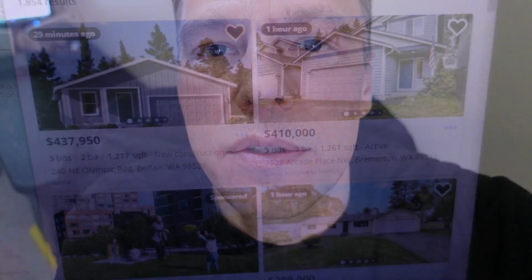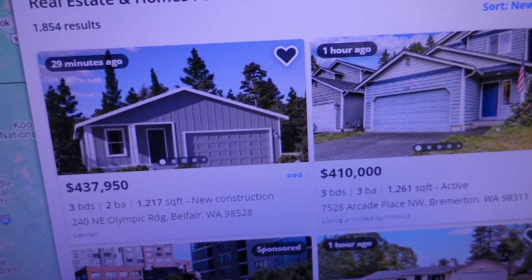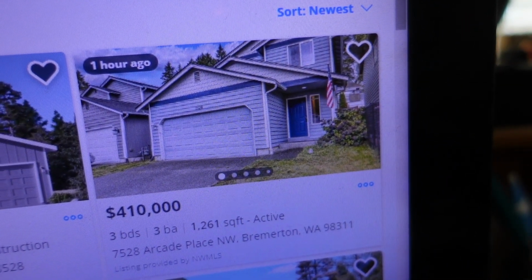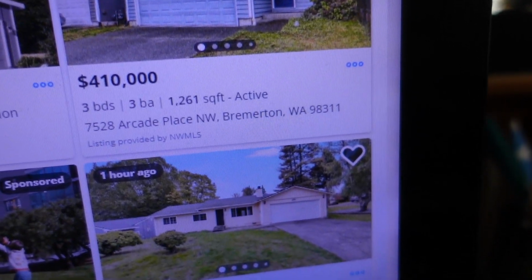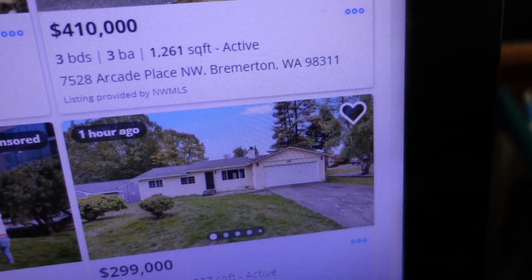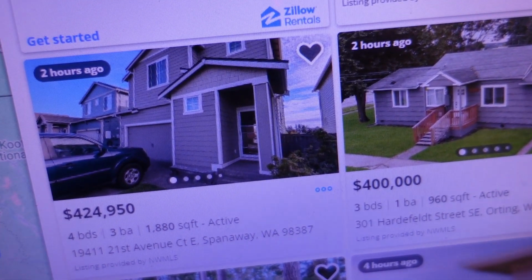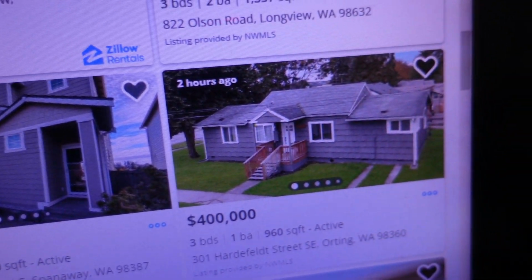Alright, so now that we've significantly narrowed our search, let's take a look and see what's out there. Let's see what's out there on this side of the mountain range, and what we can find to maybe downsize. Alright, the first three, we got this one in Belfair for 437, this one over here, Bremerton, for 410. Those don't really call to me. Here's one, 299,000 in Longview. We're gonna keep searching. We got one over here in Spanaway for 429, or 424 rather.